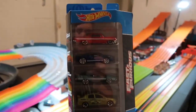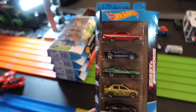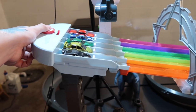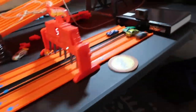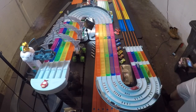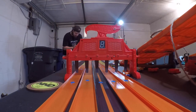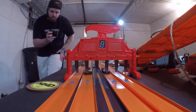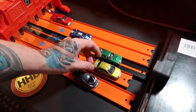All right, up next, we got the Fast and Furious 5-pack. We got an Impala, a Ford GT, Ford Torino, an Evo, and a 350Z. Do it fast, do it furious. Great race between the Ford GT and the Evo. The Evo gets her done. All right, let's get another 5-pack.